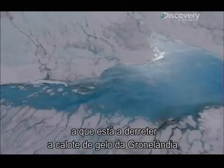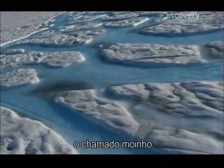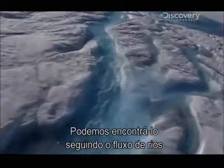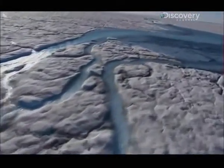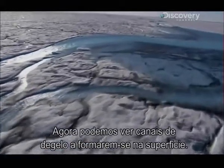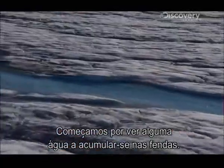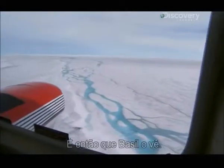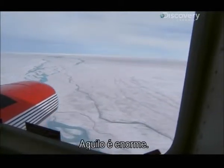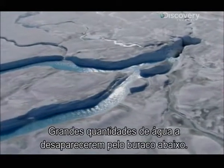To show Basil just how fast Greenland's ice cap is melting, Jason is searching for a gaping hole in the ice, called a moulin. They're found by following the flow of rivers that form as the glacier melts. Now we start to see some melt channels forming on the surface. We start to see some water collecting in crevasses. Then Basil spots it. That is huge. Loads of water just disappearing down this black hole.